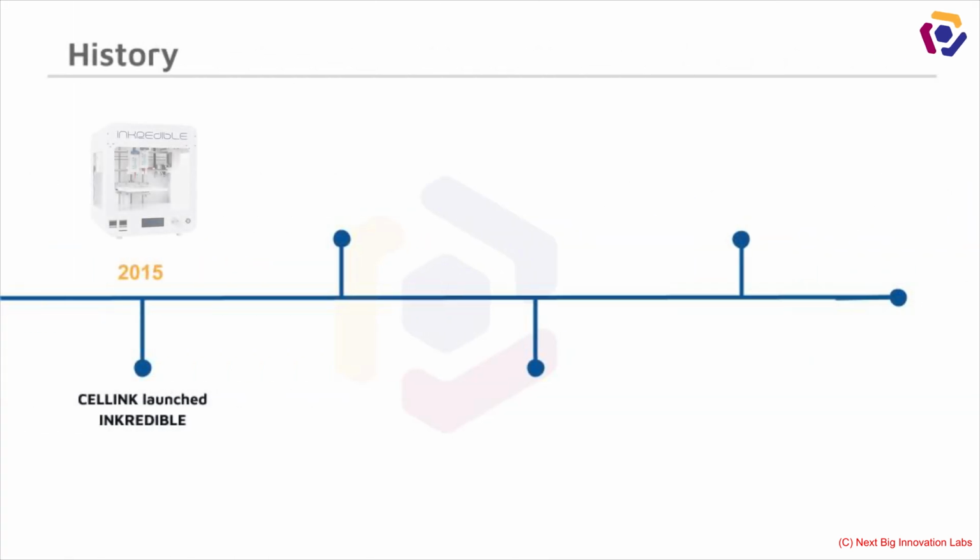In 2015, a Swedish company named Cellink presented its 3D desktop bioprinter named Incredible. Cellink focused on making bioprinting simpler for researchers at an entry level, and this significantly drove customer adoption during the early stages of the company.